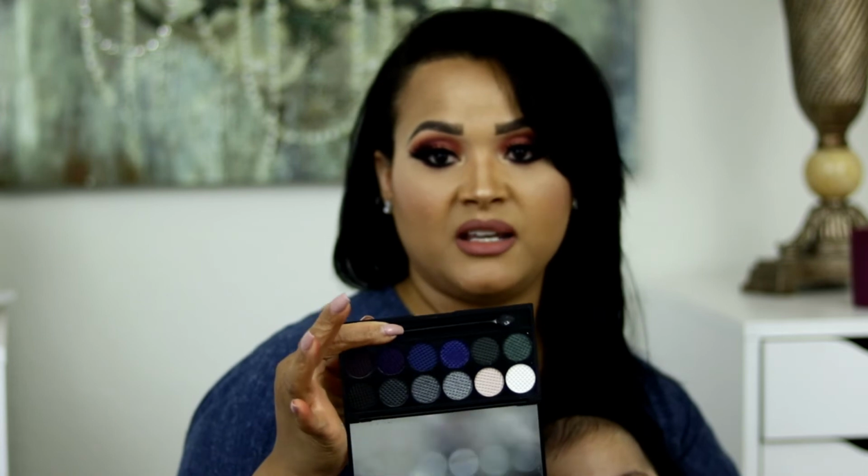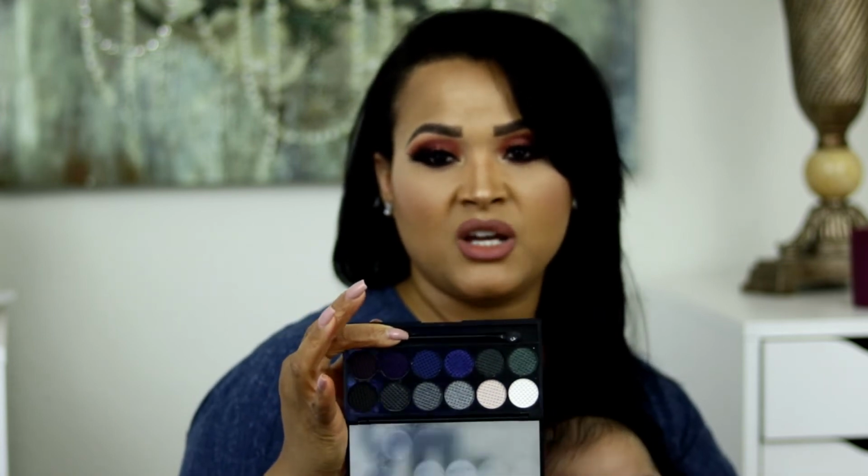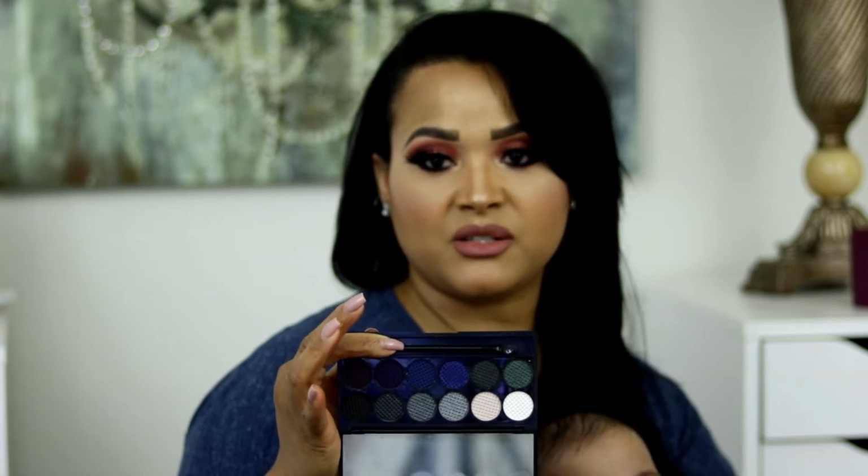This is the Bad Girl palette. I have to say I do like Sleek packaging. It seems very, very sturdy, but this is a very intensely smoky palette, I would say. Really dark navies, blacks, some silvers, but I never ever reach for it. So it's out of the house.